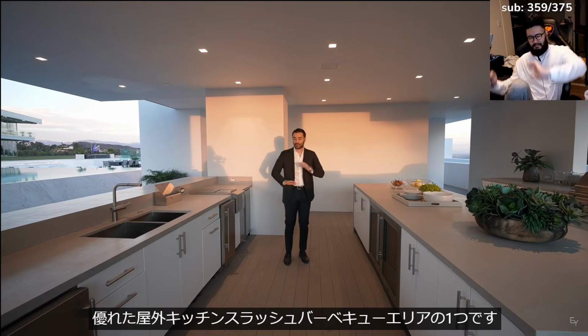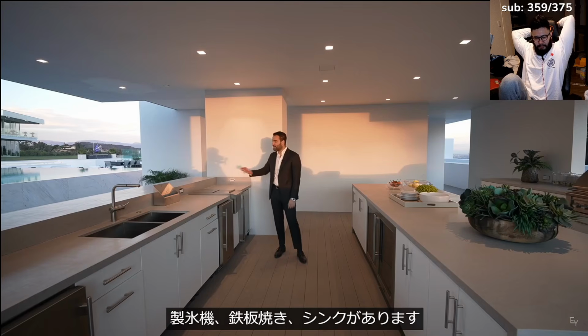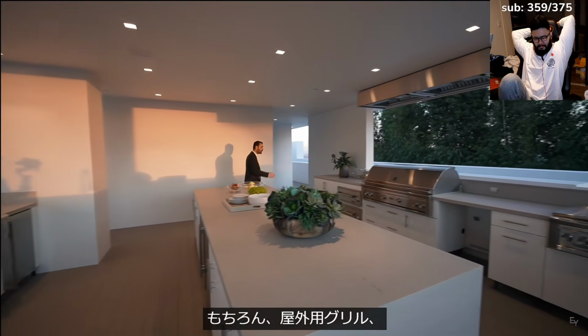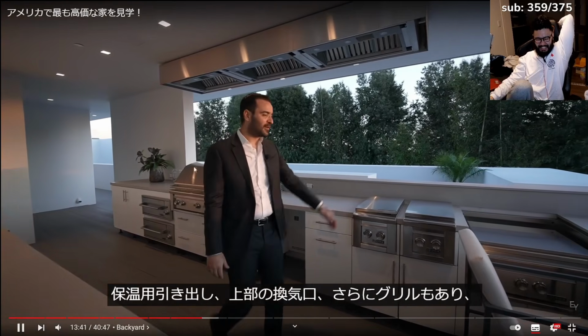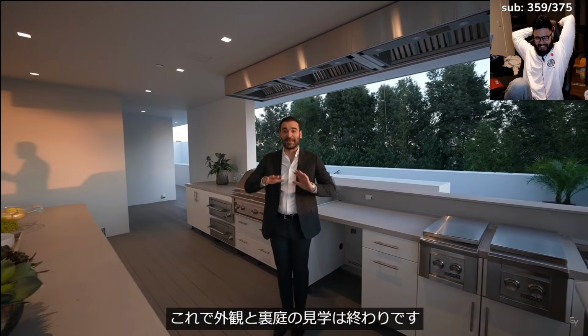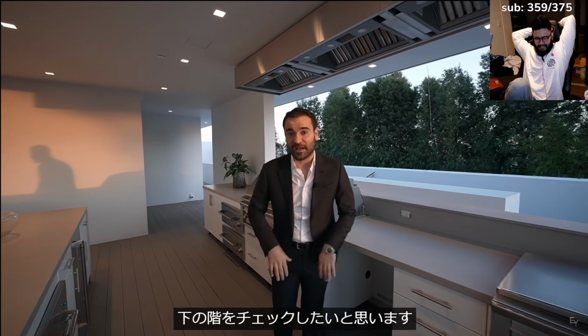in any residential home. Ice maker, teppanyaki, sink, and focusing to the other side, of course you have your outdoor grill. And you have more grills here, literally everything you need. That wraps our tour on the exterior and the backyard. Now I want to take everybody back inside so we can check out the lower level.